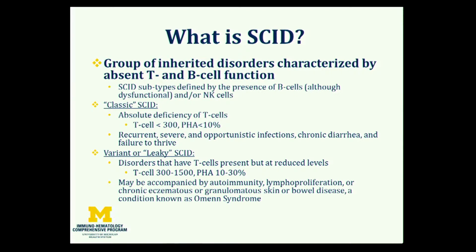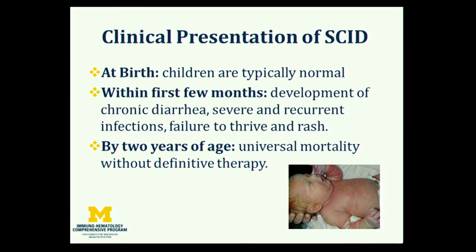So we have the classic SCID, which is what we think of with the babies that become very ill at a very young age, have virtually no T cells. And then we have the variant and leaky type SCID, which is very variable disease, encompasses a lot of different types of disorders. T cells are variable, phenotype also very variable.